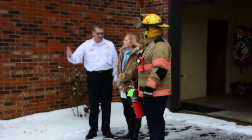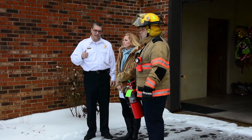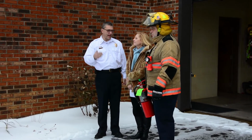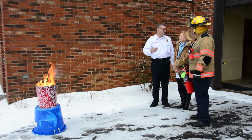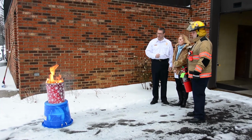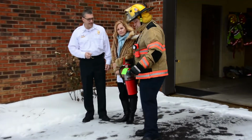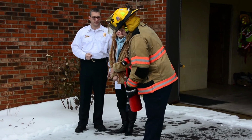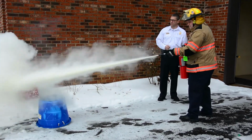And if you see a fire that's small, in a room that is not full of smoke, not full of heat, and you're at a doorway where if the fire gets worse you can safely escape, that would be the time to then grab an extinguisher and try to put out the fire. So we'll go through the steps: pull the pin, Brian, aim the fire extinguisher, squeeze, and sweep.